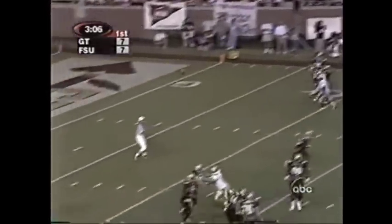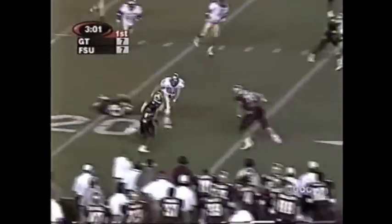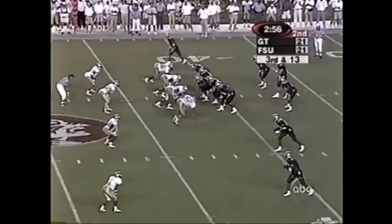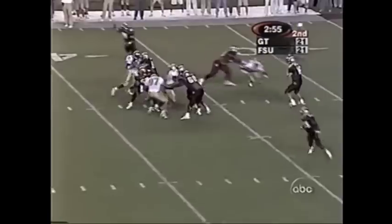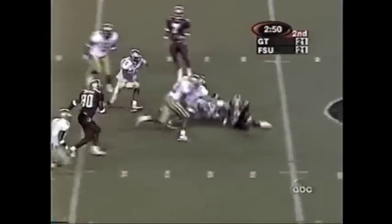Wenke at the flanker spot, throws it back to Warrick. Peter Warrick looking for room, now picks up some blockers. He's loose to the 30. To the 35, first down from the shotgun. Wenke drills it to Warrick. Warrick up to the first down.